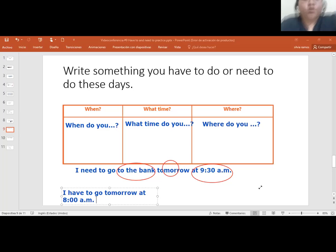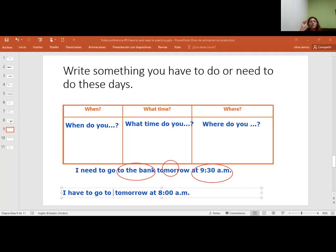Okay. What is missing here? If we say, I have to go tomorrow at 8 a.m., we say, when do you have to go, Azalea? Teacher, I have to go to work tomorrow. Me falta ahí. To go to work, okay. Okay. When do you have to go, Azalea?